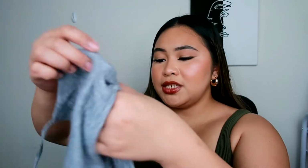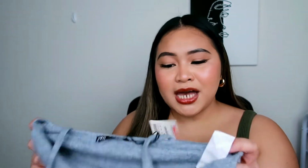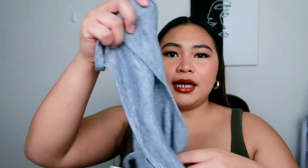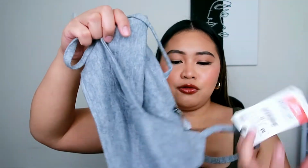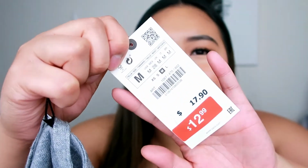Okay, so the next one would be this top, which I also bought on my previous Zara haul. The color was, I believe, minty green or light green, and now I got the blue one. And I did tell you guys, if I end up liking the top, I'll get a different color. So I got this little baby light blue color. It's so freaking cute, and it's honestly so soft. The price is $17.90 originally, but I paid $12.99, and I got the size medium.